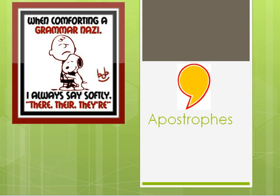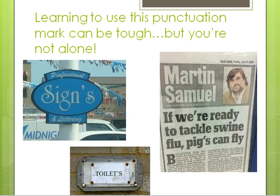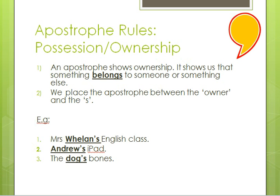I know that's a punctuation mark that a lot of us find difficult to use, but although it's tough, bear in mind that if this is something you struggle with, you're probably not alone, as some of these images on the screen right now will show. This one is particularly funny, professional signs with the apostrophe there, and even in newspapers, even they make mistakes from time to time. So you've got two basic rules for apostrophes.